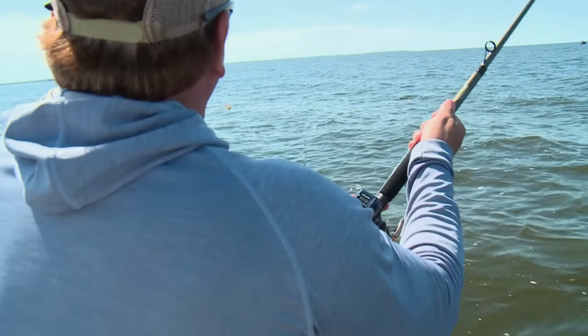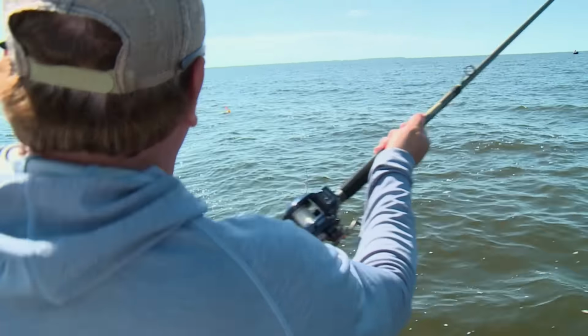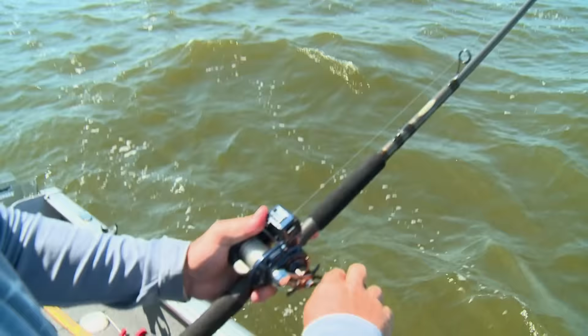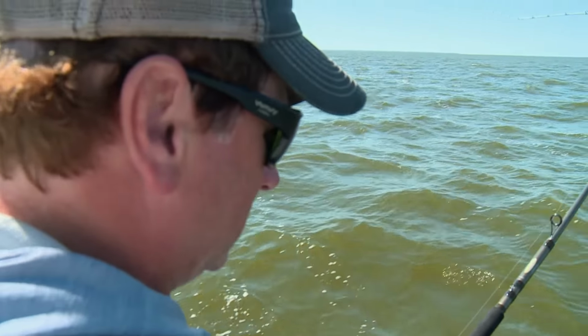That board just went woo! And I think this one's got some size. Right? When it starts going backwards and the line starts flying off the reel.